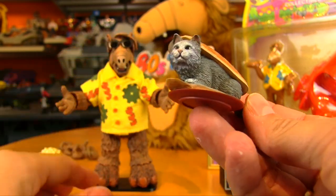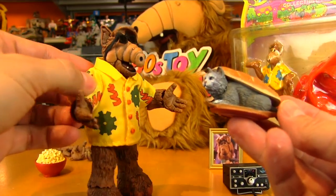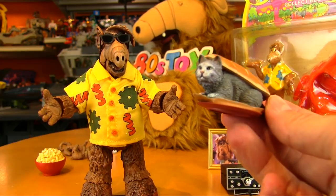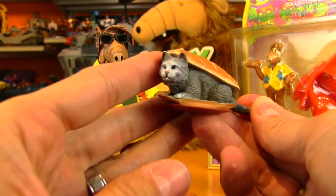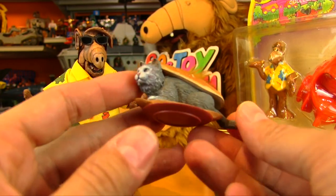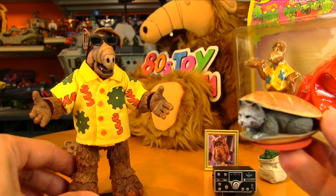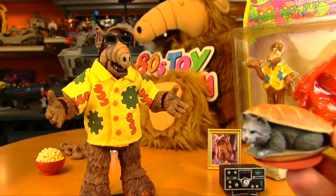But he never ate a cat on the show. That's why the joke worked. He came close several times. The family he lived with had a cat, but he never ate a cat. There was always some kind of thing standing in his way. One time, I think he was really sick, and the only thing that could cure his sickness was cat juice.